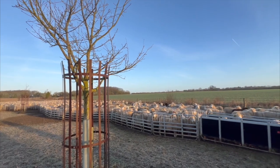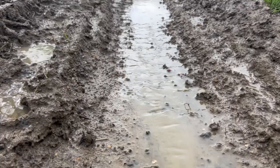Having the sheep off the herbal leys most of the time, and then opportunistically being able to graze herbal leys and green manure when we need it will make the farm a lot more dynamic.